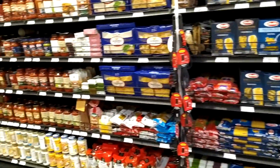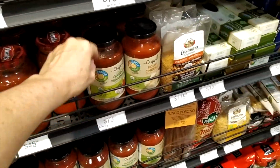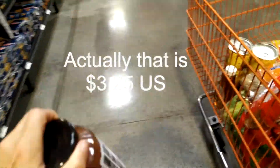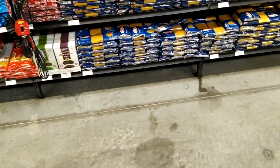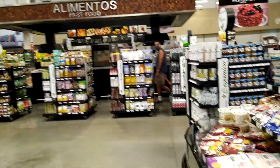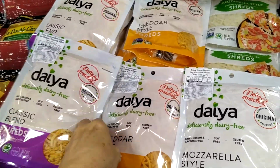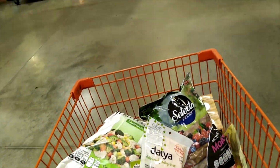More pasta. They have this organic marinara. It's not so bad. It's like $2.50. And then the pasta. So that's also part of their natural section of stuff. But I come here because Jaden does like this vegan diet cheese. I'm not a fan, but he loves it. So we get it for him sometimes.